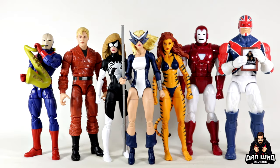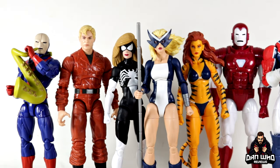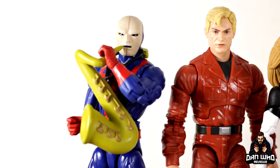And then last but never least, we have Captain Britain, who has left Excalibur at home because we like this set. No one's getting whacked today. And then Hal, fire Hank.